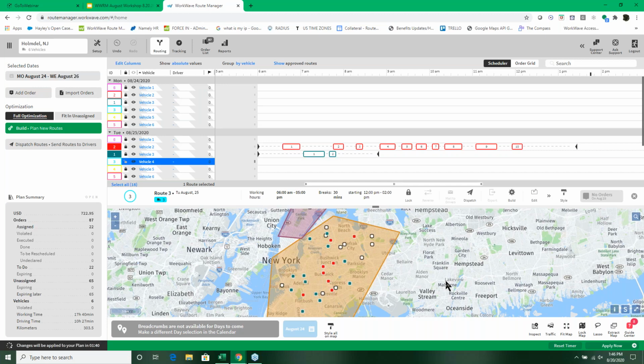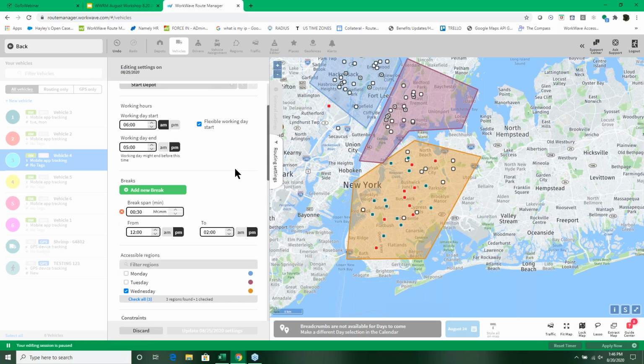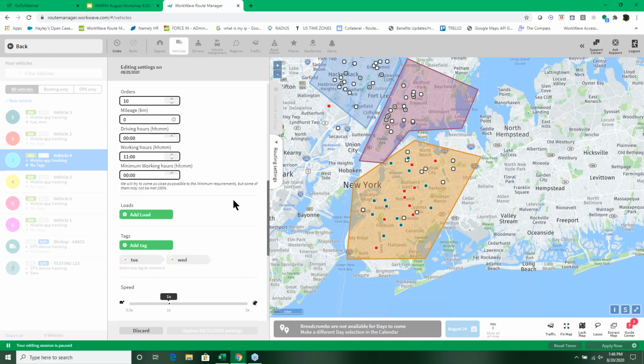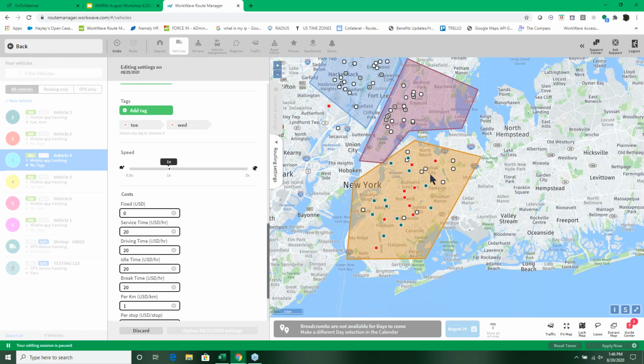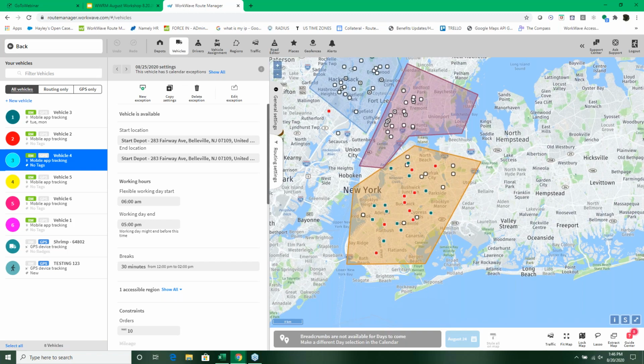Real quick, I know we're getting towards the end and we want to hit the Q&A, but when you have issues where things don't build, it's always good to go back and recheck your vehicle settings. What is it that is causing that to not occur? We have our region fine, and we do order constraints. We have other constraints in place. Our tag is there. So some of these orders, even though they're in the Wednesday region, have a day that is different than the region. So that's why they are not being served. And then as always, click the apply now.